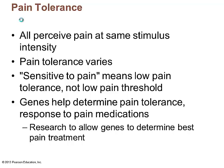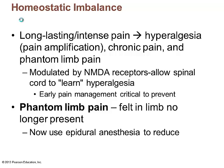Your genetics helps to determine pain tolerance in response to different pain medications. Not all pain medications work for all patients. And some people can take a very small dose of pain medications and be, whoo, out cold. And others would have to take a lot to have the same feeling. I don't know. Redheads have a higher tolerance to pain? Have a higher tolerance to pain medication and anesthesia.